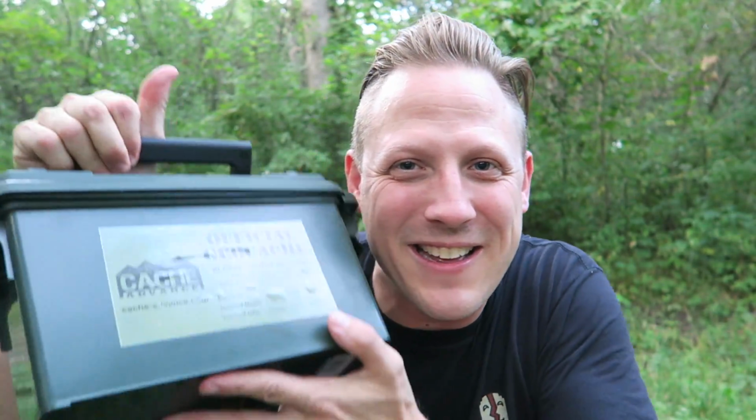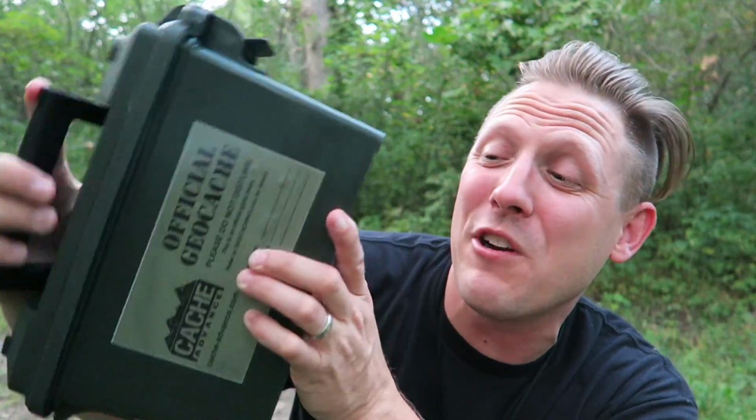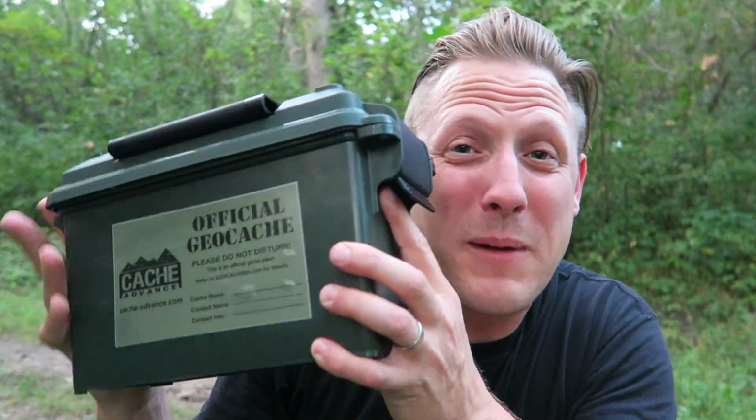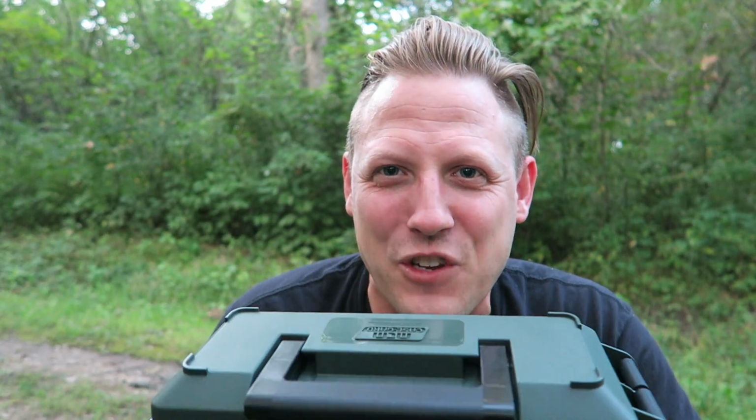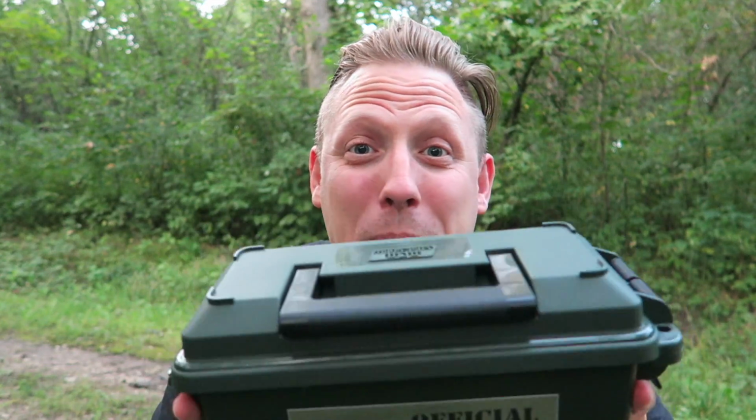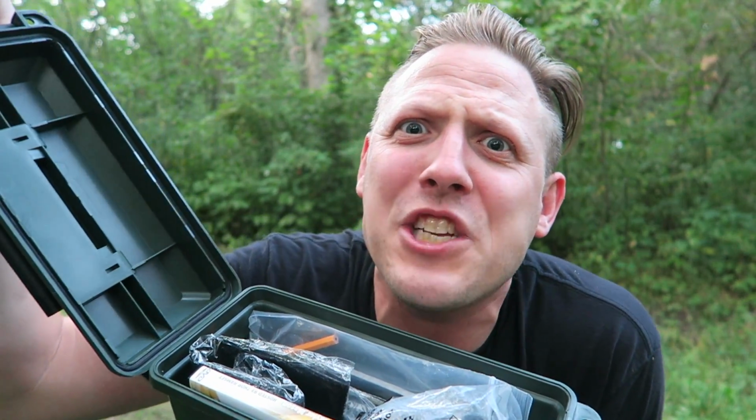So I'm gonna hide a geocache. I'm gonna give you some tips and tricks on how to find the right location, what you should put in your geocache, and we'll complete this challenge. Now, I know people like all kinds of different hides, but nothing to me says geocaching like finding an ammo can in the woods. I have this beautiful plastic 30 cal ammo can that I got from Lisa from cache-advance.com. Not only is this a great waterproof container, but it's strong and you can fill it with lots of goodies. So before I hide it, let me open this beautiful thing up and show you all the goodies that are inside. This is a geocaching unboxing.